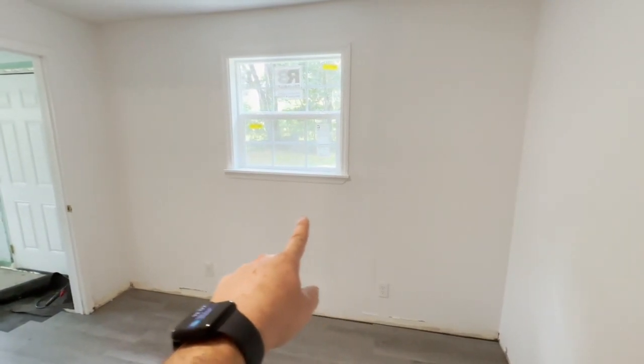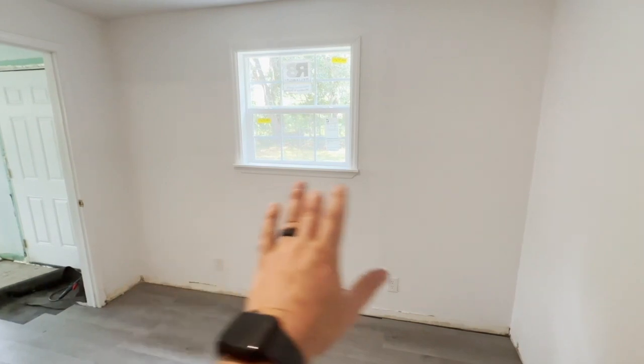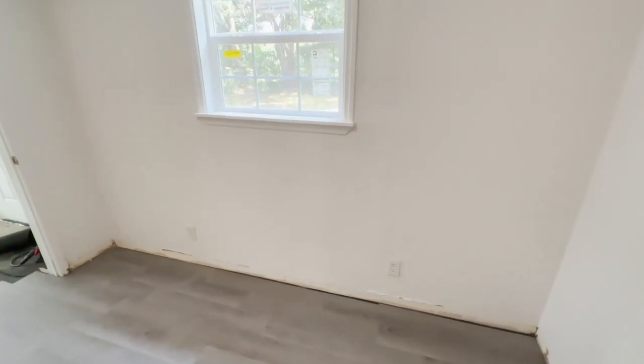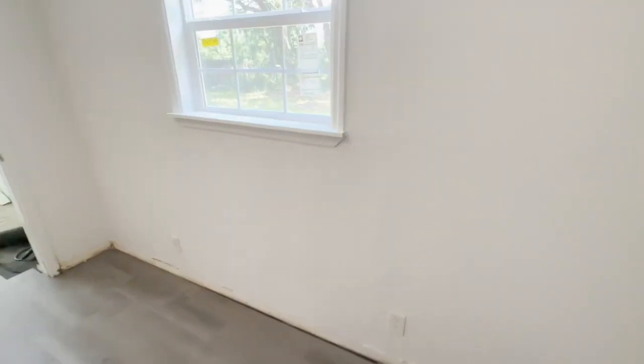And that wall, y'all remember I cut it out and then we did that orange peel look. So you can barely tell. I mean, you can tell right here if you get close, but it'll have furniture and all. So, but this is done.